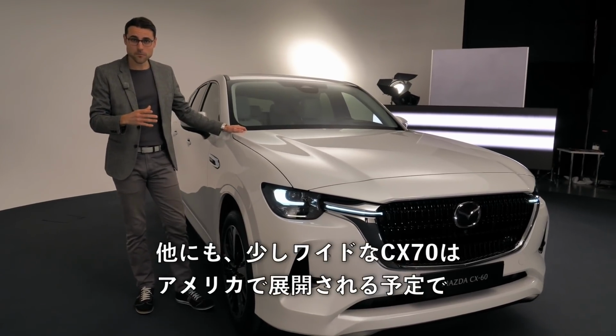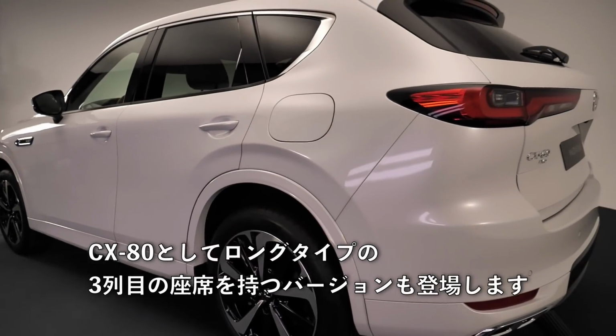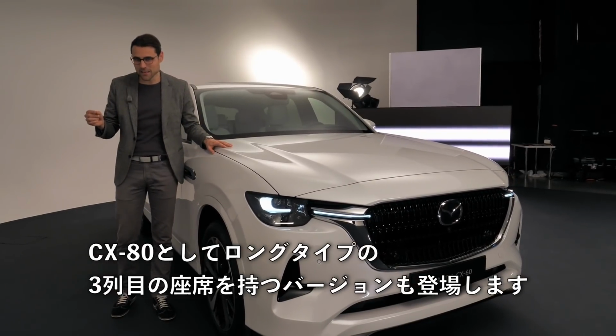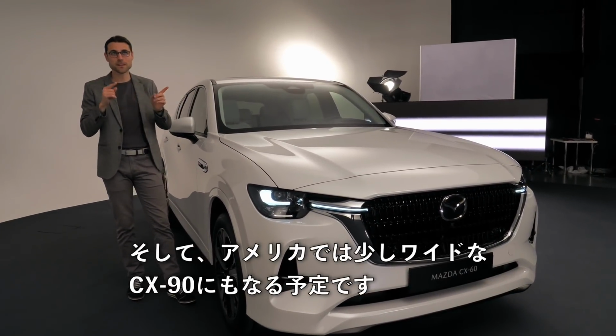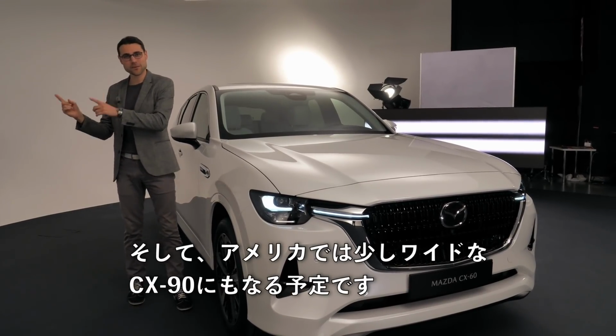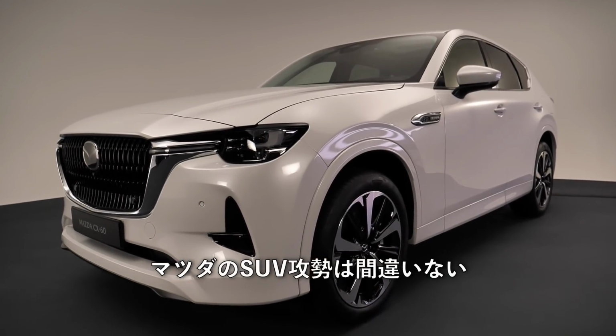What else is there to come? Well, as I said, CX-70 for the US, a little bit wider, and then this one will also come as a longer version, as CX-80, with a third seating row actually, and this one will then be the CX-90 with a little bit wider dimensions in the US again. So definitely a SUV offensive coming from Mazda.